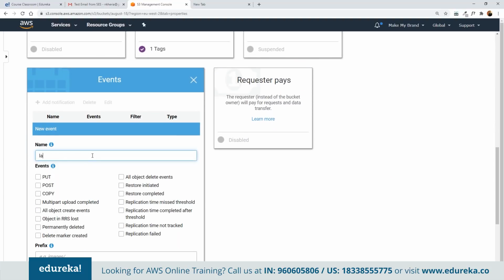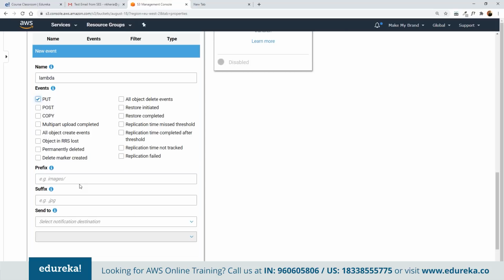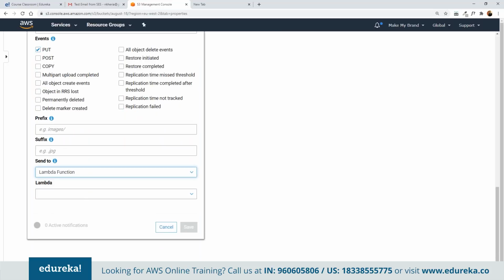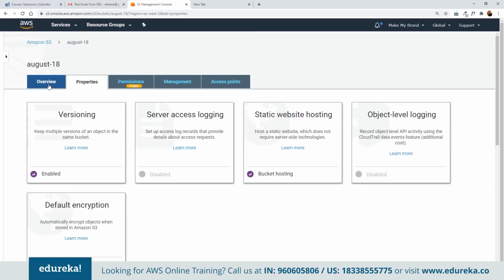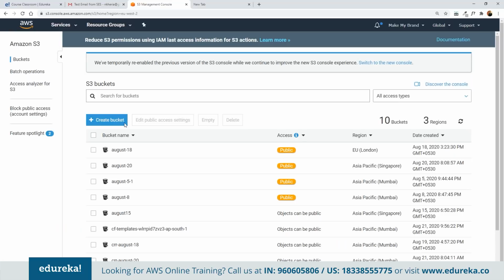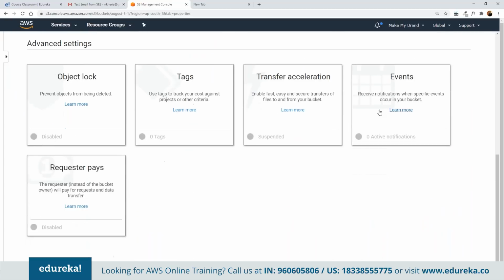We can name this Lambda service, and here we can choose event type as put. We can choose a prefix and the suffix that we want to use for this entire function, and here we can click on send to. So suppose you want this to be sent to a Lambda function, we have to make sure that we are using a bucket that is in the same region as the function. This bucket is in the same region as the function because we have the function deployed in Mumbai. So you can open this bucket, go to properties, events.